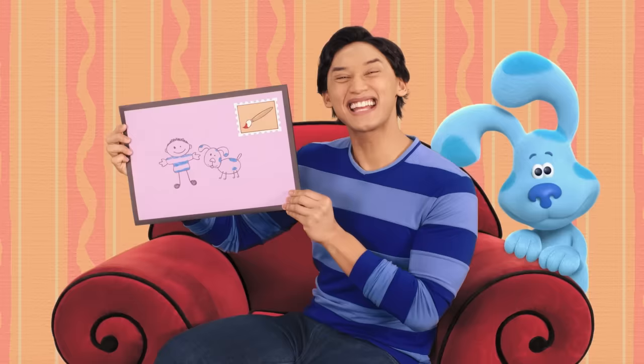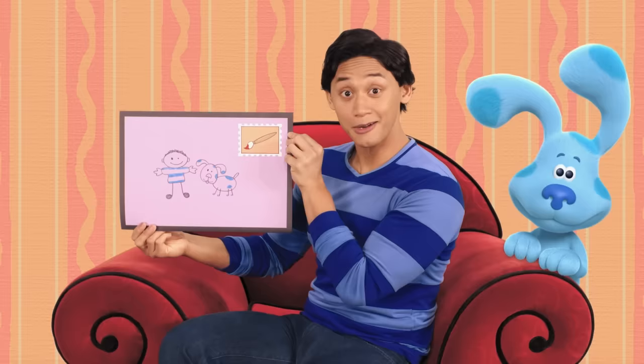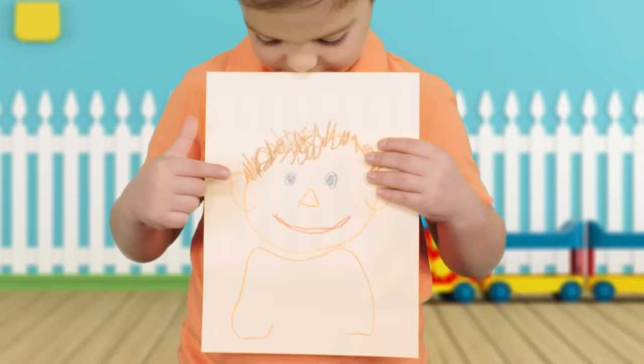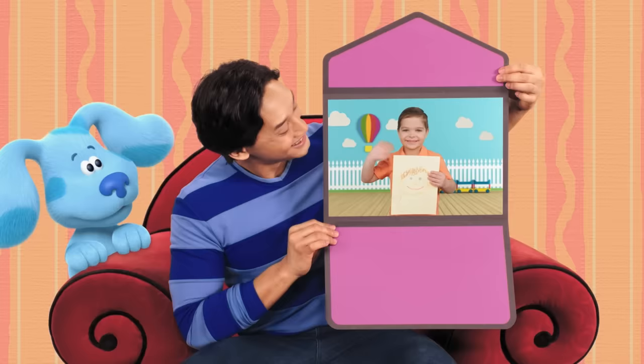We just got a purple letter. I wonder who it's from. Oh, it's a letter from our friend. Hi, Josh. I made a picture of myself. I have brown hair, blue eyes, and a red nose. Bye, Josh. Bye. Wow, he used so many great colors.